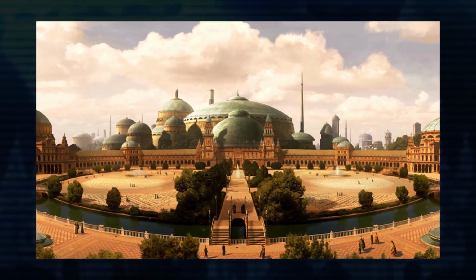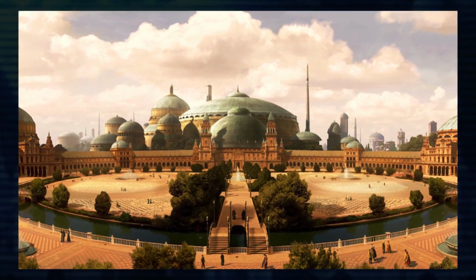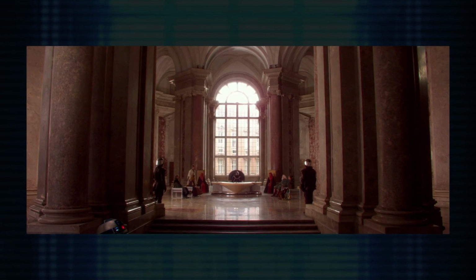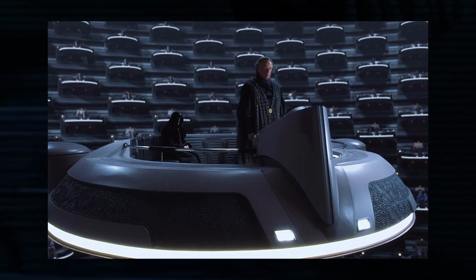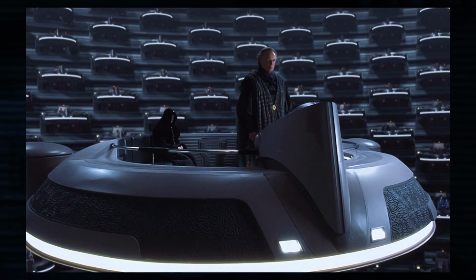Elections on Naboo happened every 2 years, so Padme served 2 terms, a total of 4 years, before becoming a senator. The queen that followed her was named Rialata, and it was her 2nd term. Queen Jamilia was probably the next queen, serving the end of her 2nd term in Attack of the Clones. We also learned that there are no term limits for members of the Galactic Senate.